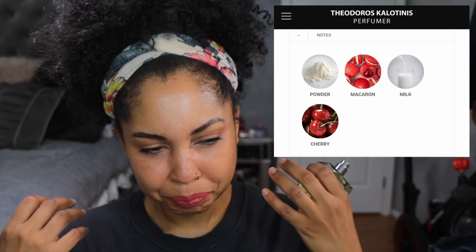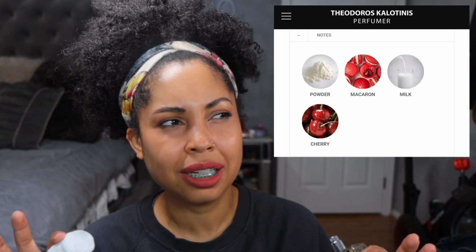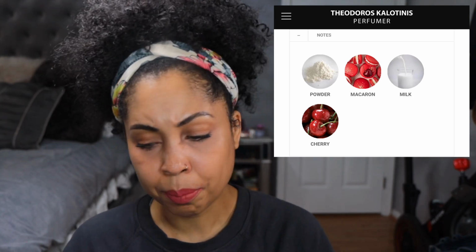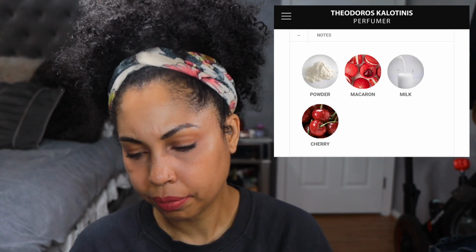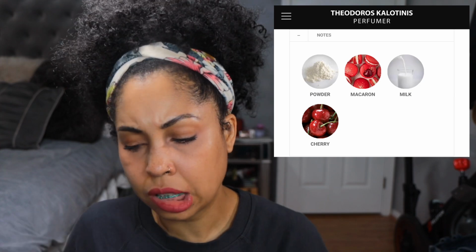Okay. It's so funny because a lot of cherry fragrances that I get, I feel like they open with the cherry, and this one does not. I'm gonna get on Fragrantica but I do smell the cherry. I'm just curious about what's in the top. And I'm wondering if the notes on the Theodoros Kalotinis website are presented in order of how you smell them. So it says powder, macaron, milk, and cherry. Yeah, you can definitely smell the cherry coming through.